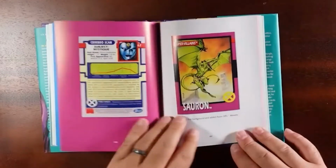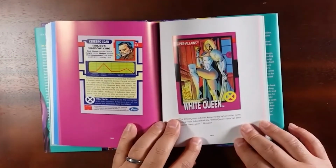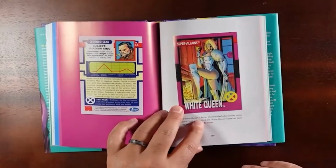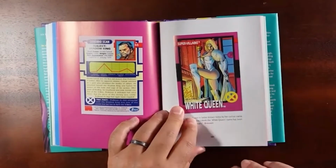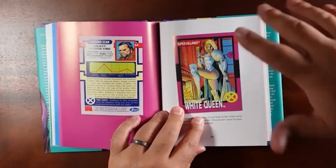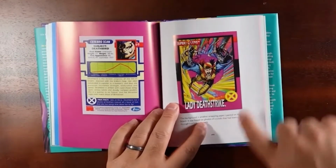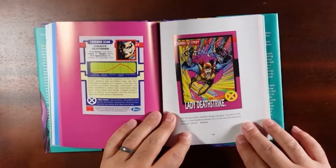Hellfire Club, Black Tom. Sauron, got a Mystique card there. White Queen, that's one of the other things about Jim Lee, is that he also had a knack and ability to draw women incredibly sexy, with sometimes unrealistic posing, unrealistic physiques, but nevertheless, as a prepubescent kid looking at some of this, it was amazing. Lady Deathstrike, the way he would draw the claws is great. Not 100% sure about the background.